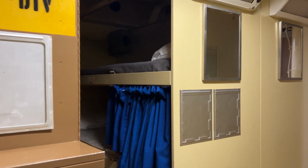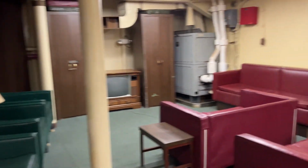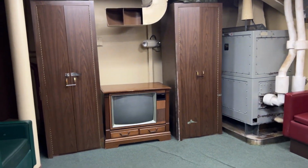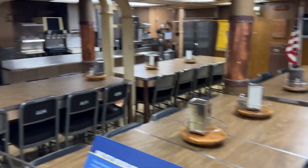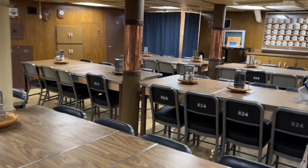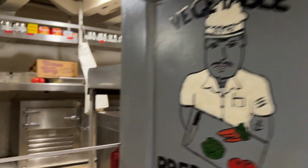You missed one back there. What did I miss? This is the Chief Petty Officer's Lounge. So he had couches and TV. I like the TV. This is the CPO's mess where he would eat. I guess there's clearly other people here, but he didn't eat in all these seats by himself. So, kind of cool. This is the vegetable preparation room.